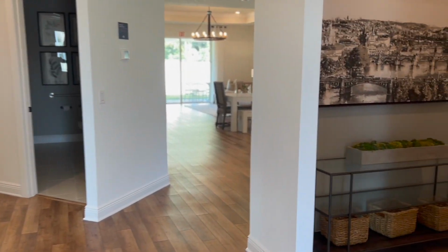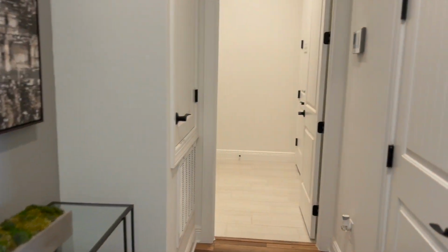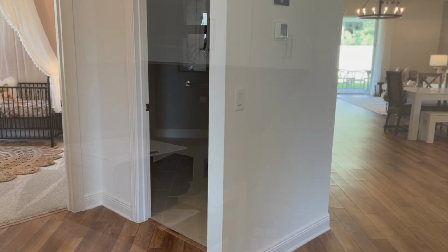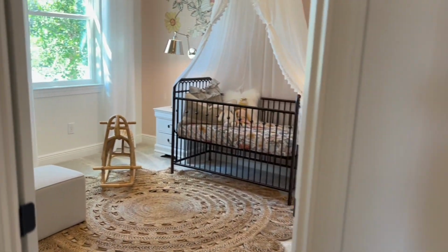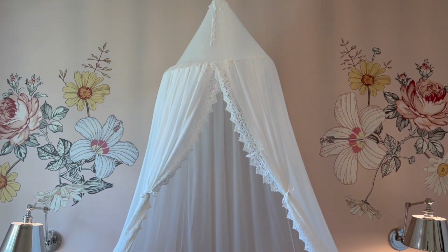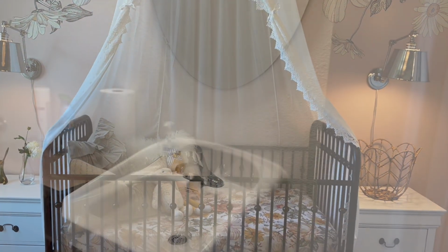And as we head to the right, this would normally take you to the garage there to the right, but that goes to the model home's office right now. And this would be your laundry, but right now it has a printer in it instead. And still here to the front of the home, there are the 2 guest bedrooms. So this is a 3-bedroom model of this home, and they do share a bathroom. It's not a Jack and Jill setup, but it is across the hall from each of these bedrooms.